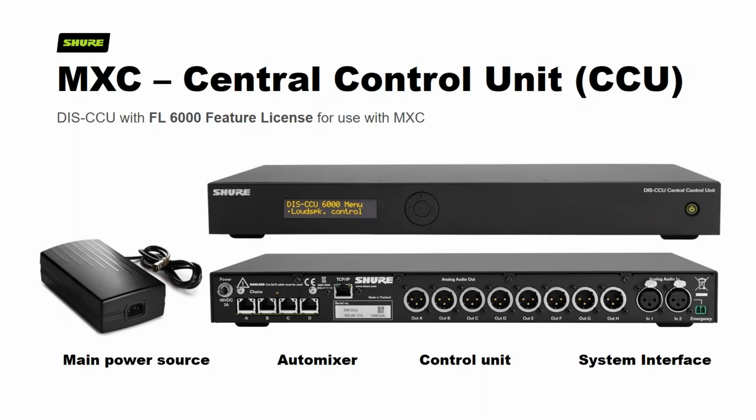And what is a feature license? Well, imagine it being an encrypted key in the format of an XML file, and that unlocks all the functionality in the CCU, which is already coded into the unit. It's just locked until that key is received, and then you can actually use the system with MXC units. But please note one thing: we cannot use the central unit at the same time with MXC units and 5900 series. It's an either-or option. It must be one system of only one type.